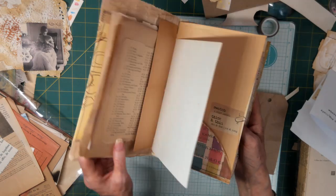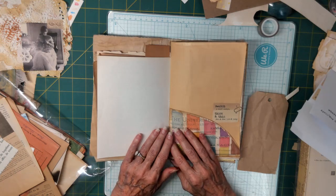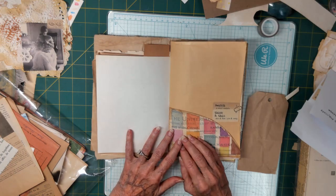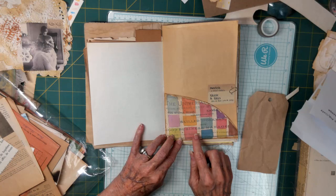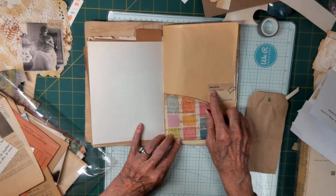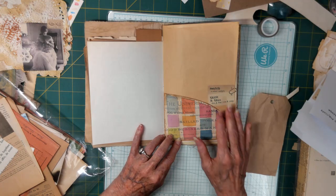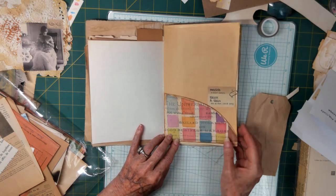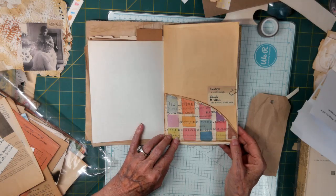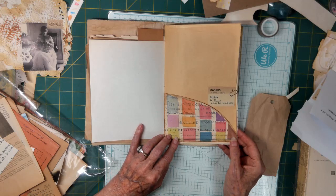So when I saw the challenge, I thought, well, I could start to do the challenge in this book. So this was my day 1, which is today, Thursday. And the prompt was swatch a small sample. So I took this pocket. It's actually from the Magnolia Journal kit from the Paper Cameo.